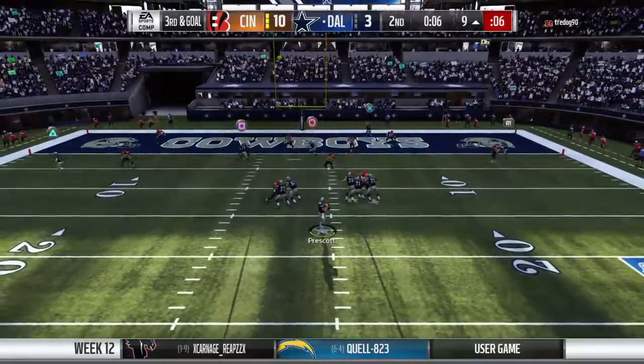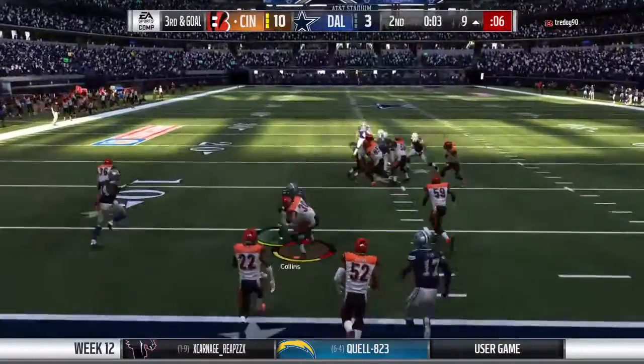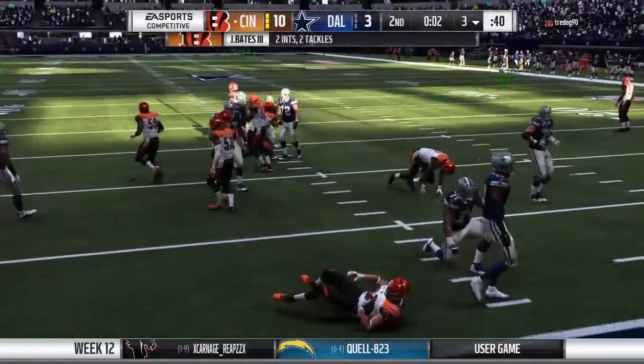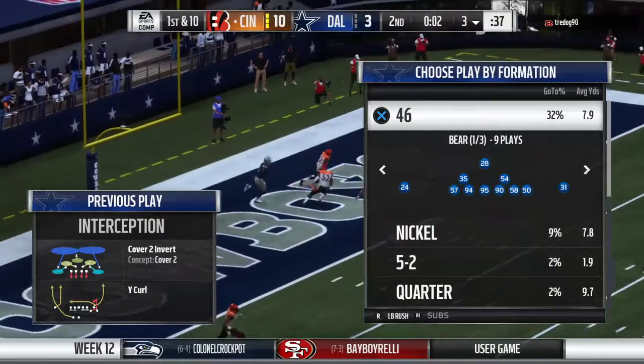To the air again, Prescott. And this is going to be intercepted. Picked up by Jesse Bates. And his guys have got it back at the closing stages of the first half.